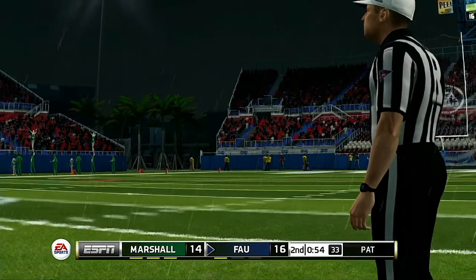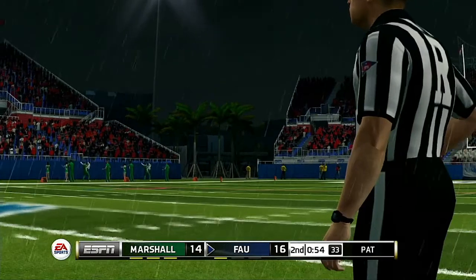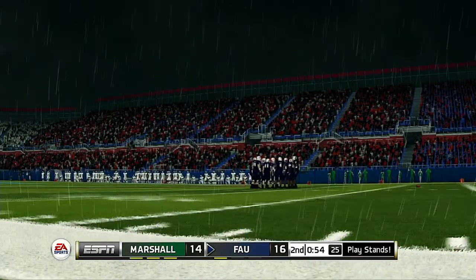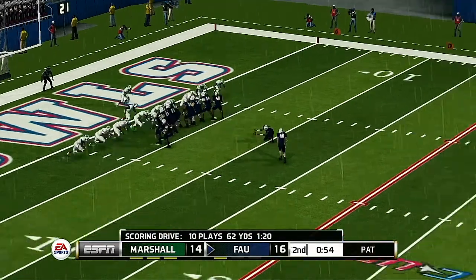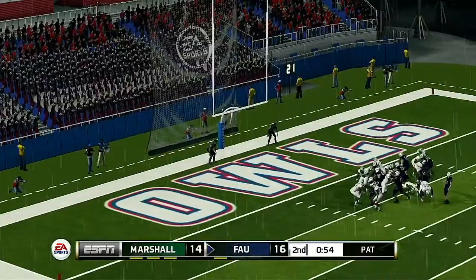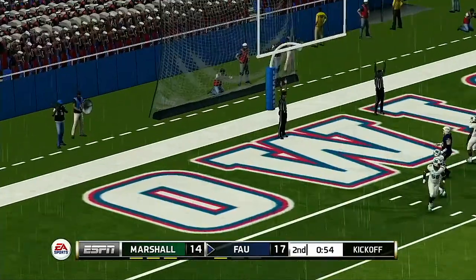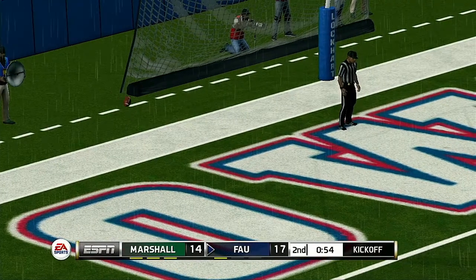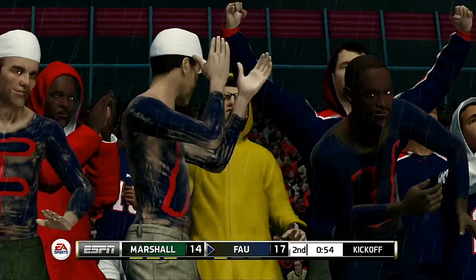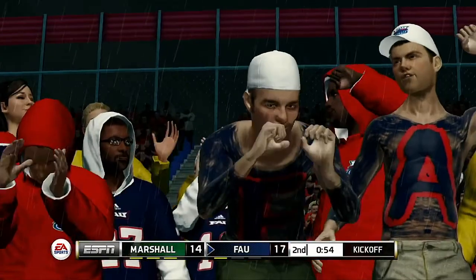After review of the play, the ruling on the field stands. Well, I think the play warranted a review, but the call on the field stands. Florida Atlantic with a two-point advantage. And he adds the extra point. So a nine-play, 66-yard drive, and they get it in for seven. So the score now, 17-14.